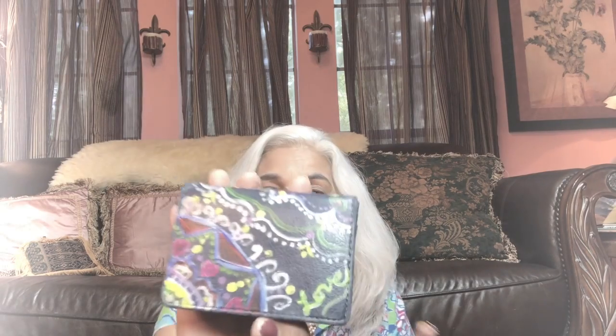I was impressed with the art on it. It looked like graffiti. I thought maybe someone had done it, but it's done really, really well. I think it was really part of the leather. Maybe it was an Etsy shop or some kind of leather craftsman that made it. I don't know, but it's very, very nice. I like it. So this is now where I'm carrying my cards.